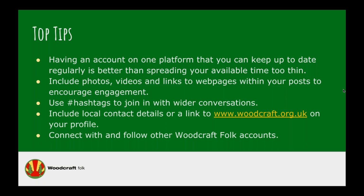You want to make sure that your content isn't just text-based, so you're including photos, videos, and links to web pages within your posts to encourage engagement and give people a visual idea of what we get up to as well. Remember to use hashtags to join in with wider conversations and get your posts seen and help to grow your followers. Make sure you include local contact details or a link to woodcraft.org.uk in your profile so people can find out more about the organisation as a whole or locally so that they can get involved.